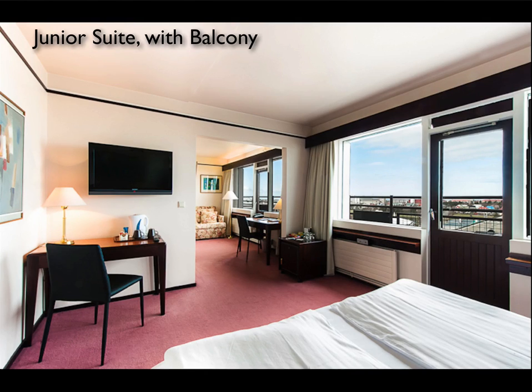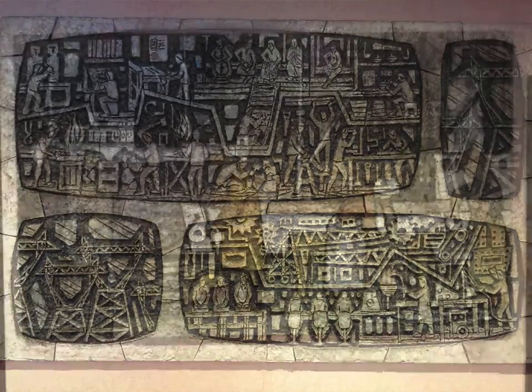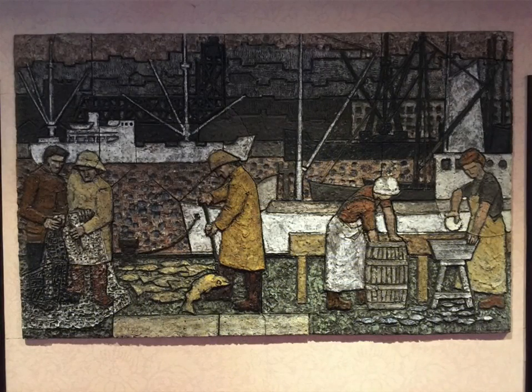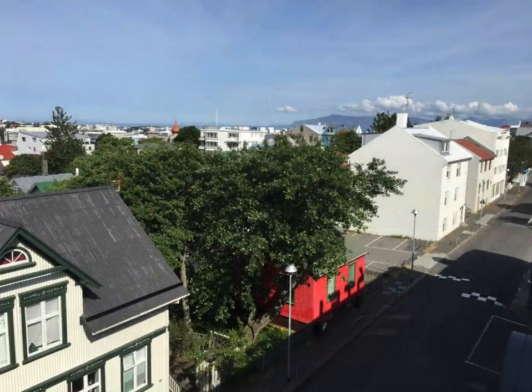And of course, the hotel bar, which we never use because the prices at all hotel room bars are incredibly high. Interestingly, there's four floors to this hotel. As soon as you get out of the elevator on any of the floors, you see these very large engravings attached to the walls. They're really, really interesting. In fact, there's a lot of artwork throughout Hotel Holt. These correspond to the various floors in the hotel. And this is the view rather from our balcony.